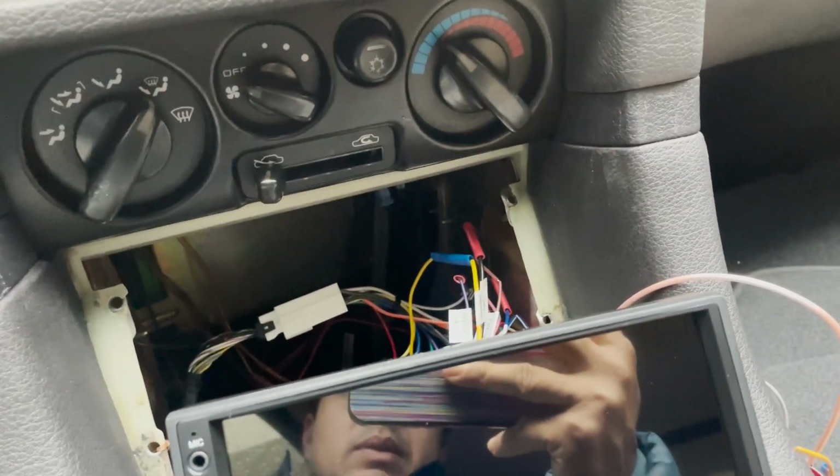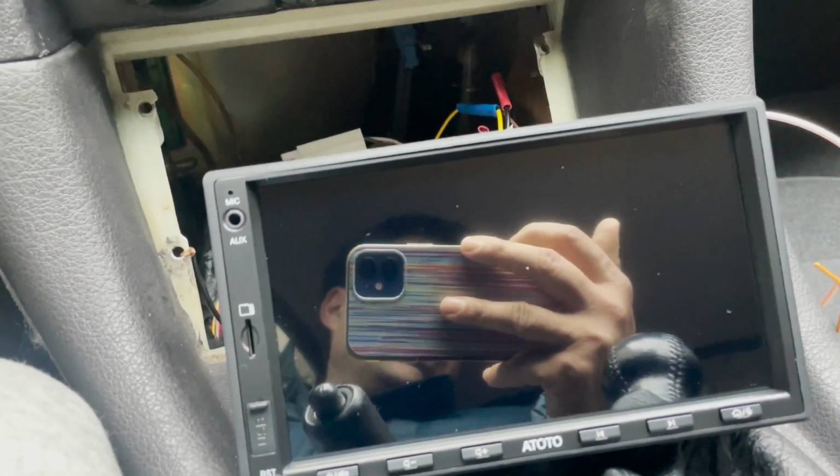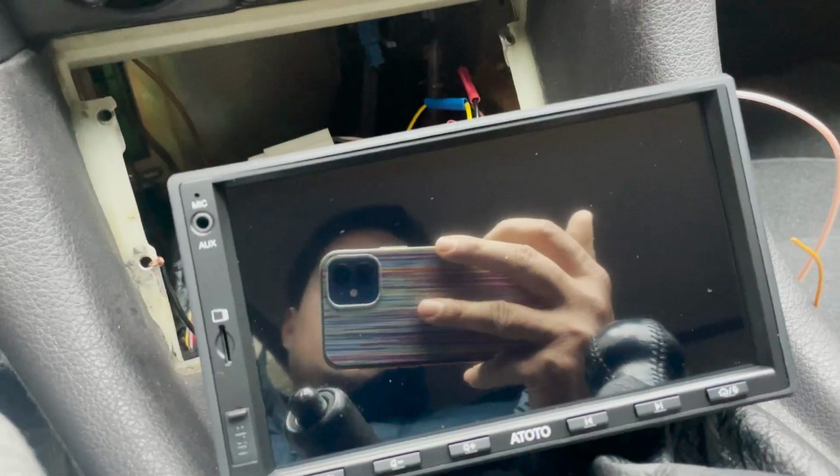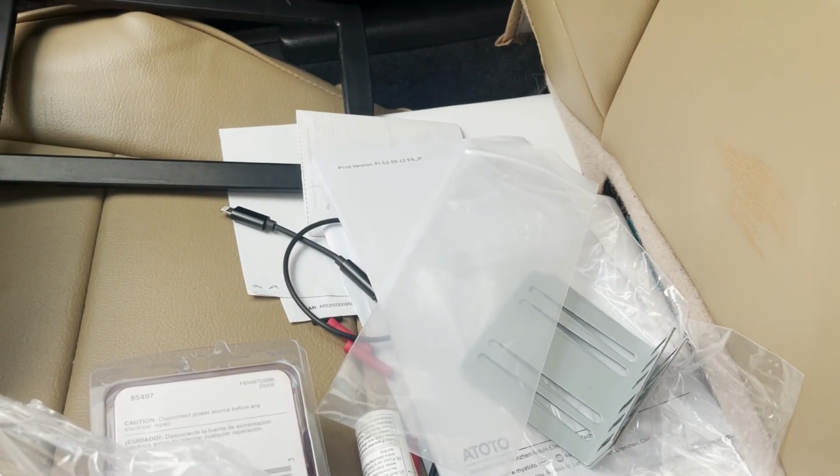So I think with some nice music, I'll be able to do the remaining 300-400 miles before I go for a smog check. I've got the paperwork and everything. I've got moving permits to drive it on city road.